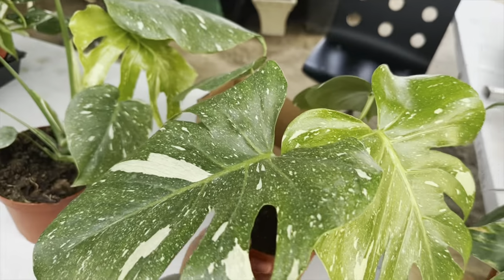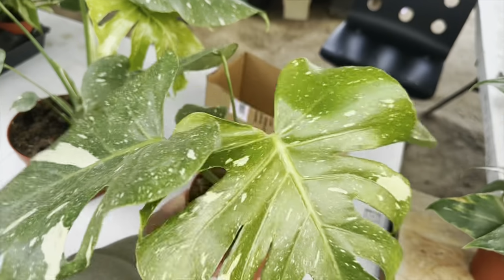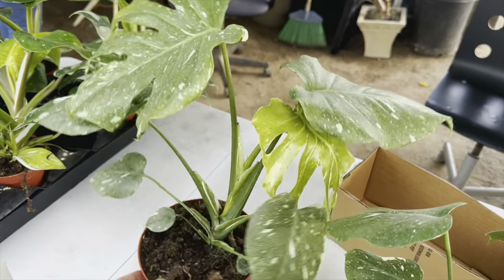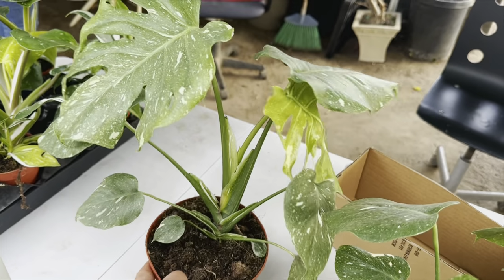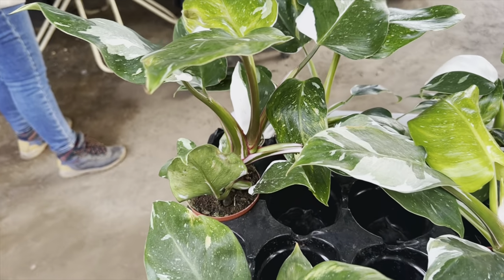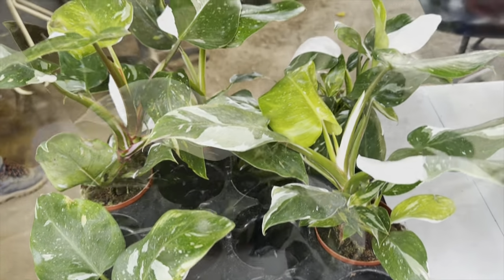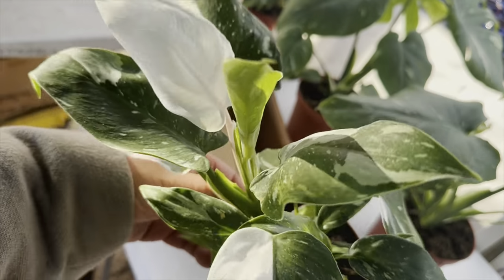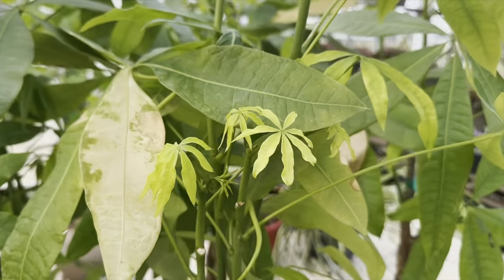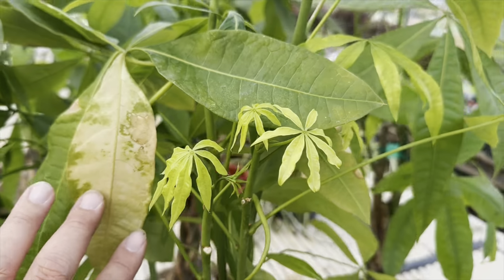And they also have Monstera Thai constellations. These are super nice. These are $200 each. It's not bad considering they're in 6-inch pots. And here are some more philodendron white princesses. Wow, look at this white princess. It's got an all white leaf. That's so pretty. These money trees are huge and such a good price too. These are all $35.